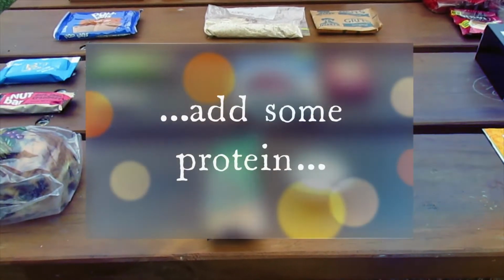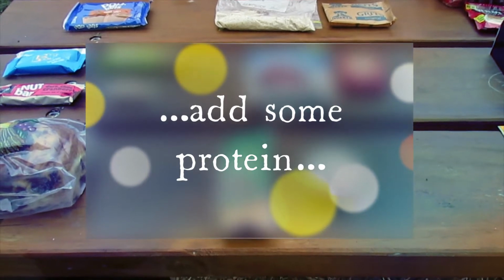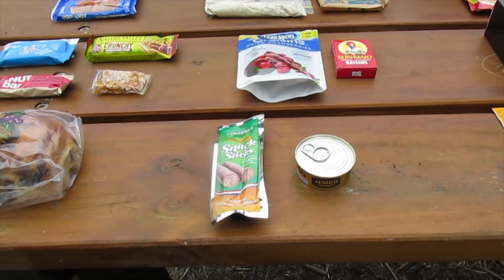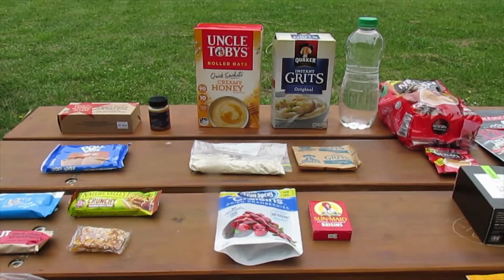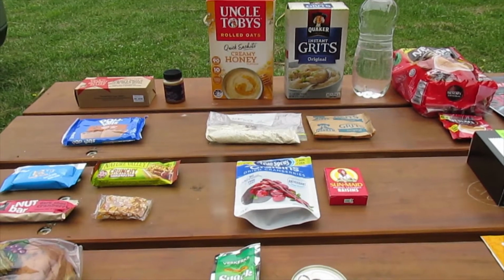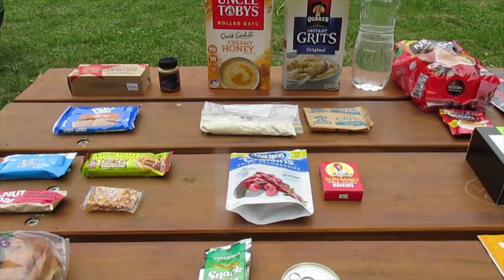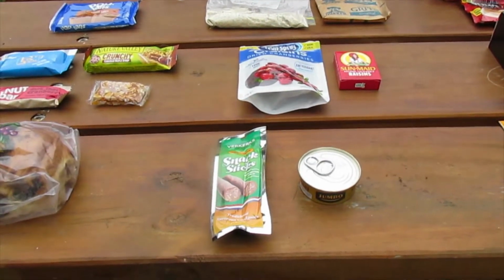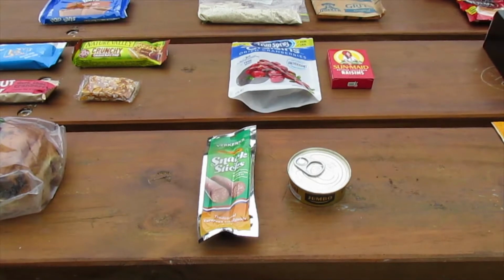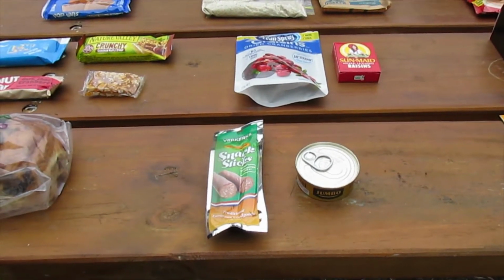As with all tramping meals, you want a good mix of fats, carbohydrates, and proteins. And so if you're having instant oats or instant grits for breakfast, there's not a whole lot of protein in there. The only protein is any milk powder you stick in. So what I always do in that situation is I'll always have some kind of meat in the morning to go with the oats. Could be salami sticks.